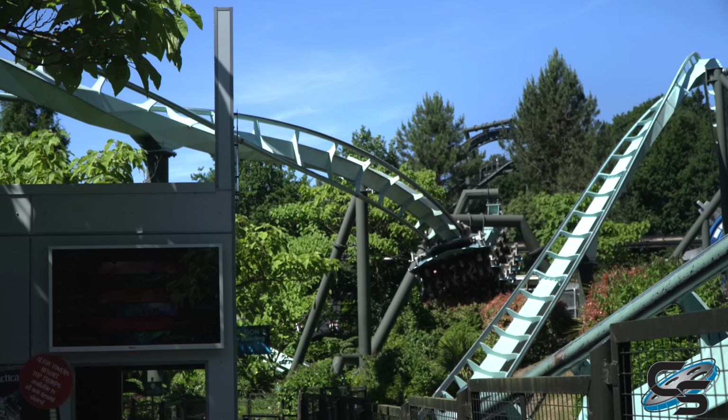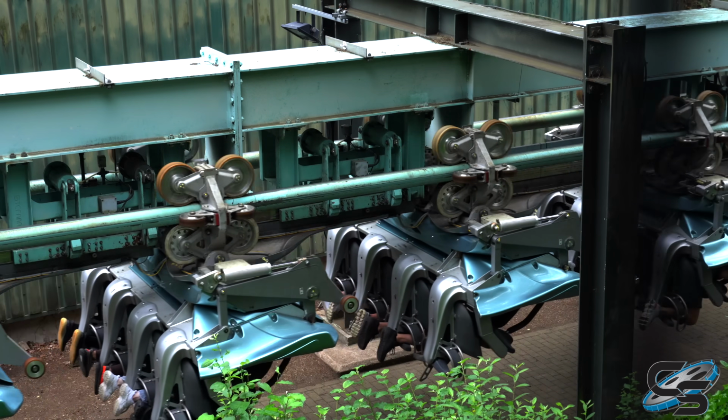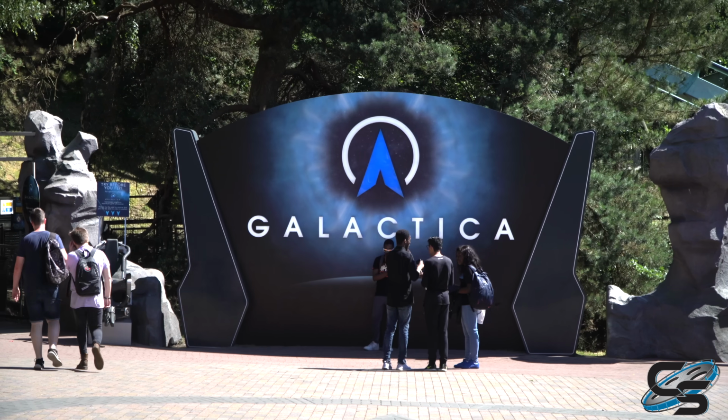You're looking at 2,756 feet of track, so the ride experience isn't very long, but it's okay. The ride really works for what it is. So let's walk through this ride moment by moment.